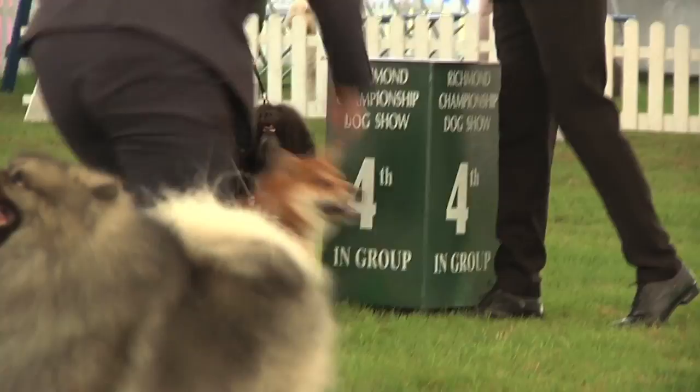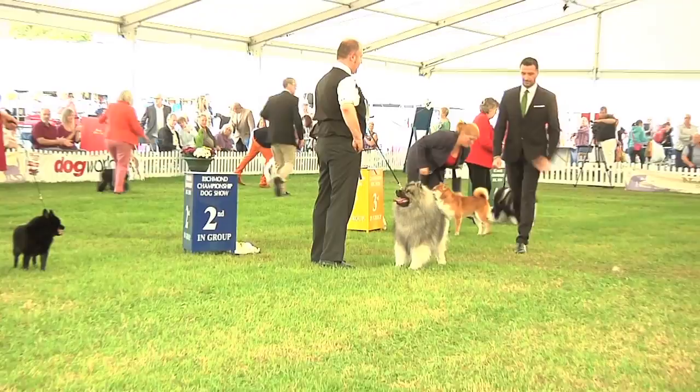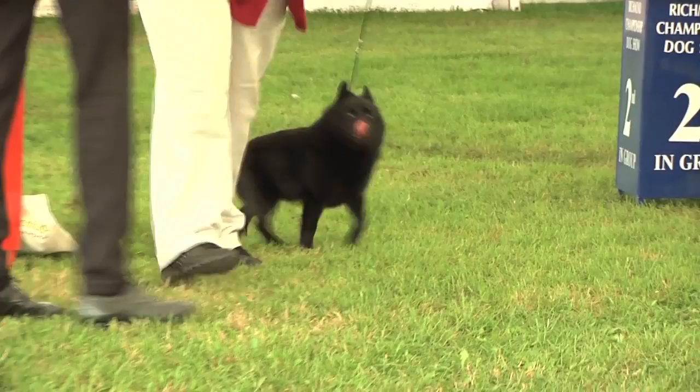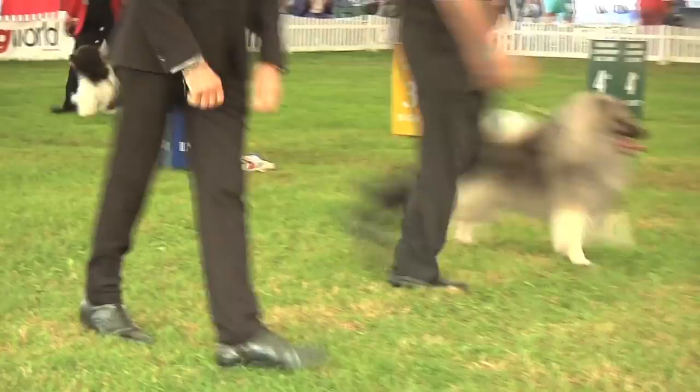A big hand and congratulations to our remaining shortlisted best of breed winners. Thank you very much. Congratulations. And if we might now have a lap of honour from our Utility Group winner, followed by the other placings, please take them round, starting with the group winning Schipperke, the Kazan, the Japanese Shiba Inu, and the Tibetan Terrier.